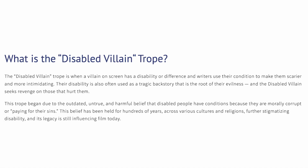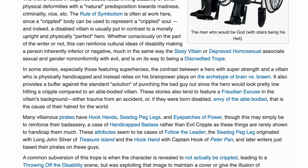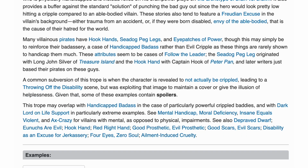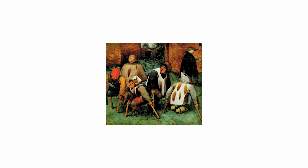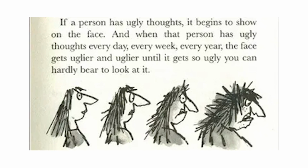From the classical period to biblical times, disability, disease, and disfigurement was a punishment from heavenly powers. With no scientific explanation for these occurrences, which were often detrimental to the person's health or quality of life, there could be no other answer. Thus, it was perceived as a physical manifestation of the person's sin or evil nature. The ugly equals evil sentence isn't only reserved for the main villain.